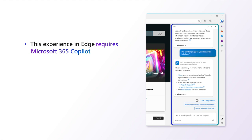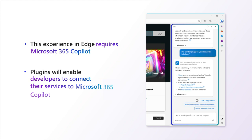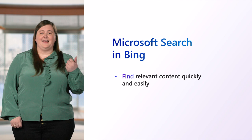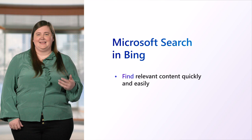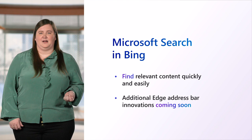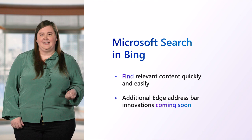This experience in Microsoft Edge requires Microsoft 365 Copilot, and plugins will enable developers to connect their services to Microsoft 365 Copilot for even greater productivity. The browser's address bar continues to be a go-to spot for users to find what they want. And in Edge, you can also find work-related information with Microsoft Search in Bing. You can search for file names, people in your organization, bookmarks, or internal resources in either Bing or Edge's address bar. And coming soon, it will be getting even more intelligent with contextually relevant files and Microsoft SharePoint sites suggested directly in the Edge address bar based on your activity and what's relevant to your organization.